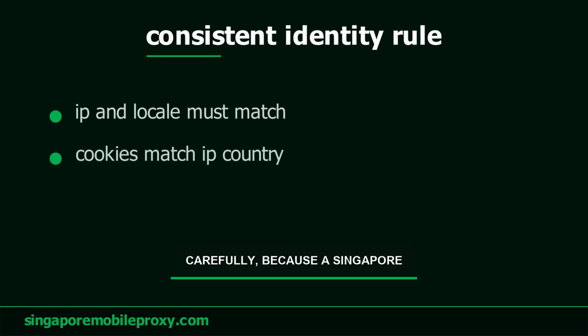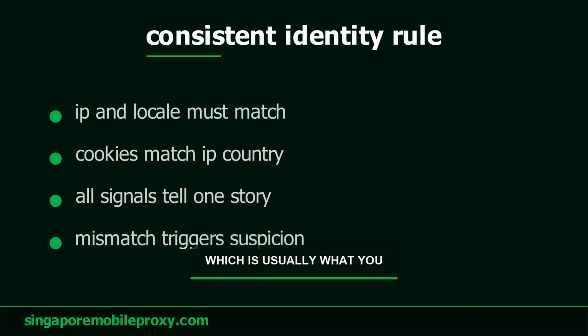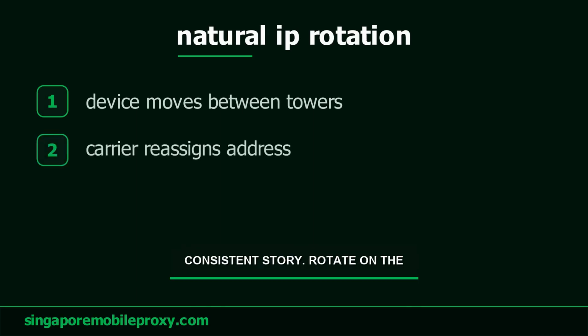Watch the redirect carefully, because a Singapore IP will tend to land you on the local Google property with local results, which is usually what you want. But if your cookies say one country and your IP says another, Maps notices the mismatch and gets suspicious. Keep the IP, the locale, and the cookies telling one consistent story.